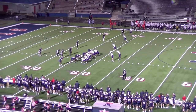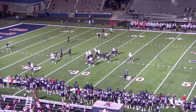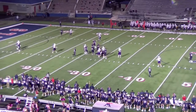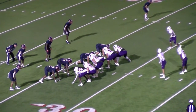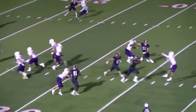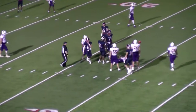This is a 3rd and 8 play, and Ash is going to try to run a halfback screen. And again, number 8, he wasn't going to have any part of that. He beats the offensive lineman that's trying to block him. And that's who he's got in this coverage is the back. And he does a good job. You can see him right there. He's the left linebacker. And he fights through that block and makes the tackle on the 3rd and 8 play.